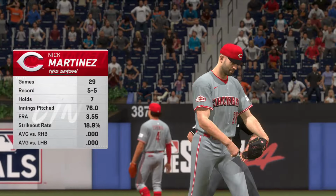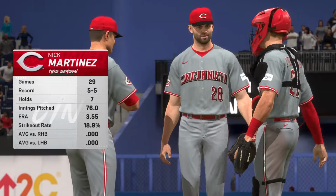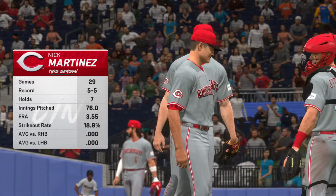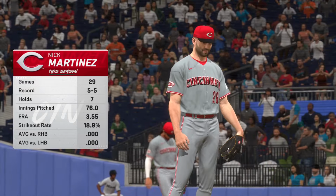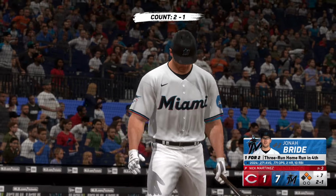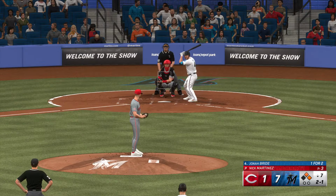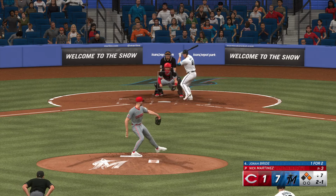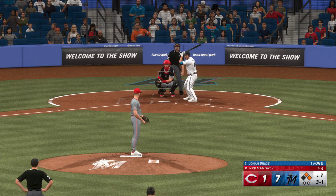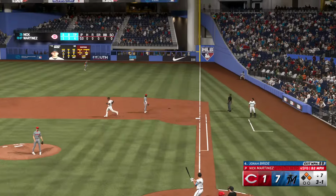The new pitcher in the game, Nick Martinez. Well, he's been a really tough guy to take deep this season. You usually have to string some hits together in order to get to him. Jonah Bry, the next up for the Marlins. The 2-1 is high. And a foul ball.